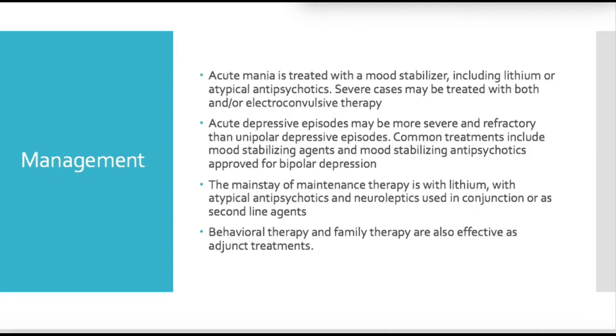So what does the management look like for patients with bipolar disorder, especially acute mania? Acute mania is treated with mood stabilizers. Those generally include lithium or atypical antipsychotics. Remember that the two basic gold standards for mood stabilization would be, number one, lithium, and 1A would be Depakote.